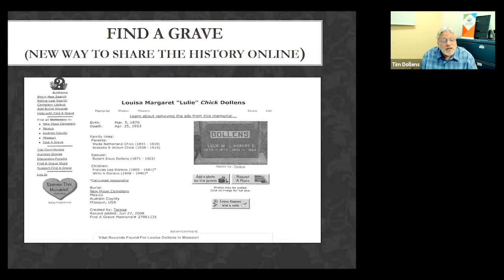This one right here, it says created by Teresa. Teresa is my first cousin once removed, or in layman's terms, the second cousin. She's my first cousin's daughter. And she inherited my aunt Betty Lou's, her grandmother's collection, which my aunt and I helped with. We did a lot of genealogy in the past, and she's what got me started on it. And so Teresa is the one maintaining this page on Find a Grave.